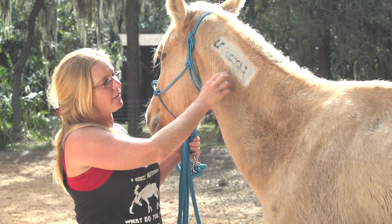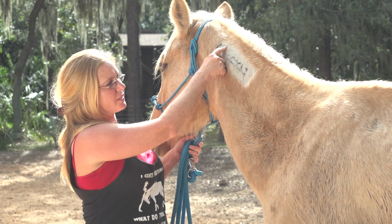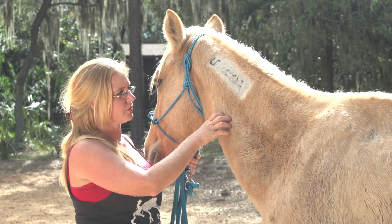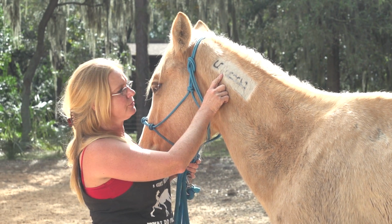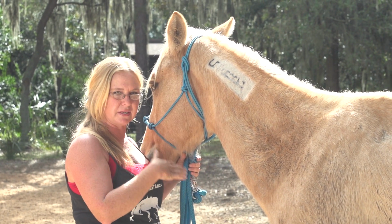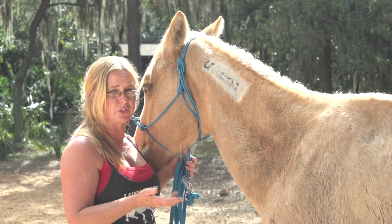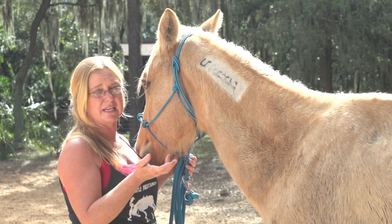And the hieroglyphics each represent a different thing. The first letter is a U, which of course is for the US. The next 2 are the year of the horse's birth to the best of their knowledge. Some of them are born in captivity, so those they know for sure. The other ones, they just guesstimate.